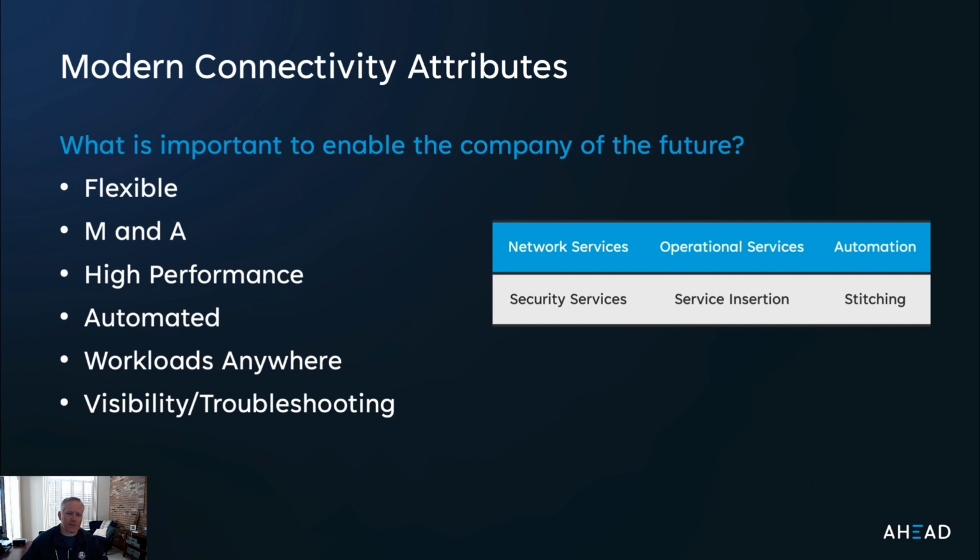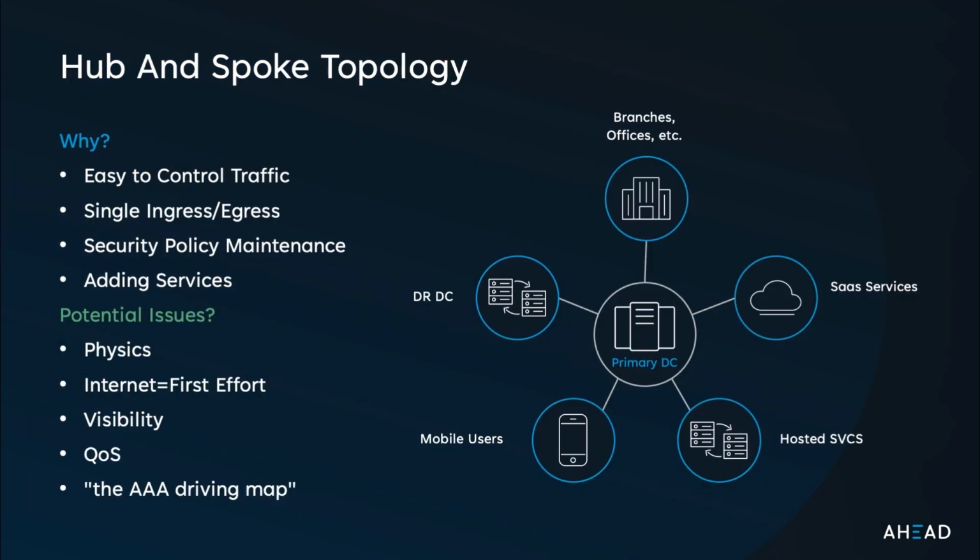And the last piece we've looked at is, now that I'm changing this network and security construct, how do I have the tools to support this for day two? How do I have visibility and troubleshooting tools so that I can get quick resolution to the problems that come up?